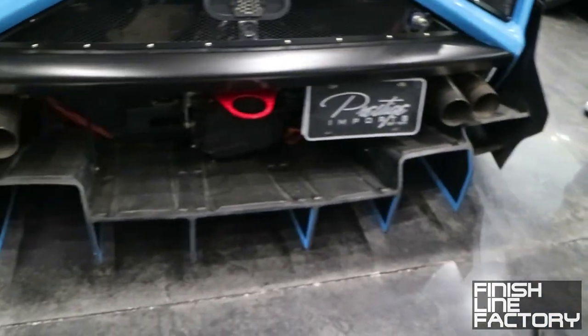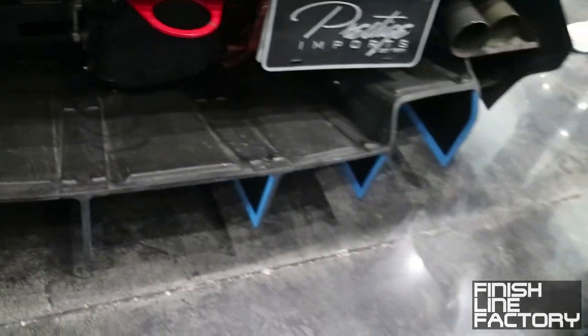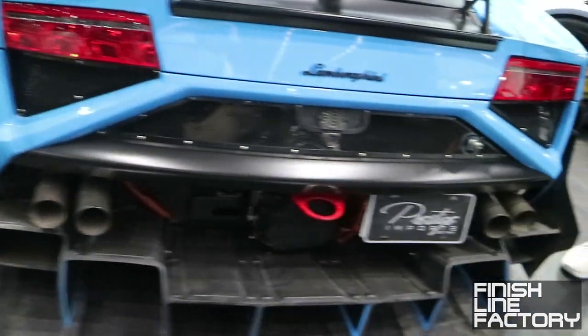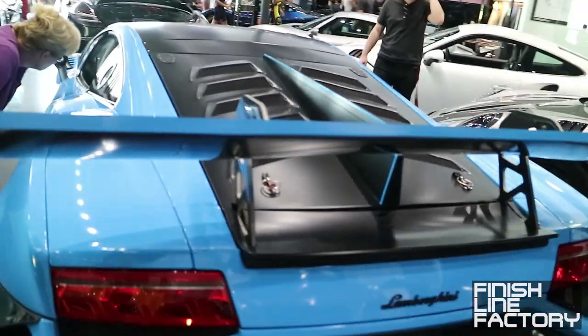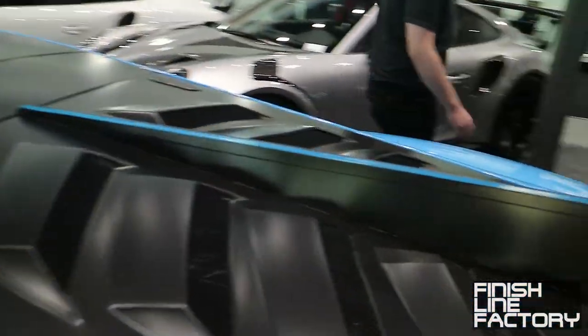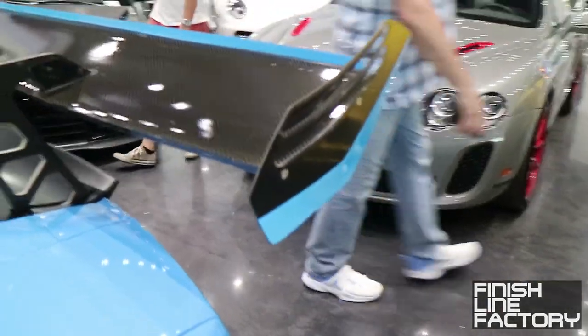The exterior is all open. You actually see the back of the gearbox right there. Carbon fiber diffuser, functional diffuser too. Not some half-assed little diffuser that doesn't really do anything. There you go. Large stabilizer fin leading back to this large carbon fiber wing. Awesome.